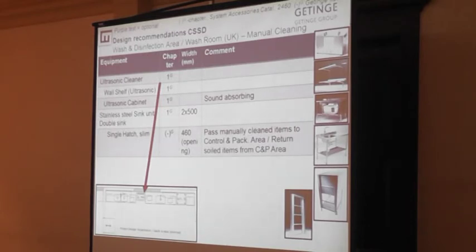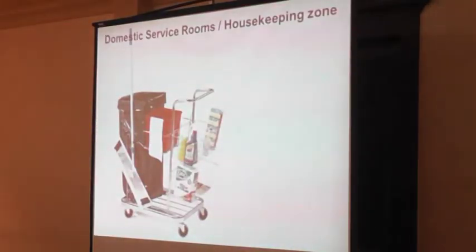So we should not start cleaning in the packing area. Then we contaminate that ISO class 8 area. That should go back through this hatch that we see over here. In this case, it's actually a double hatch, like we see here. Then, of course, we need to clean the CCD. That is very important. We have a CCD, of course, it needs to be clean.